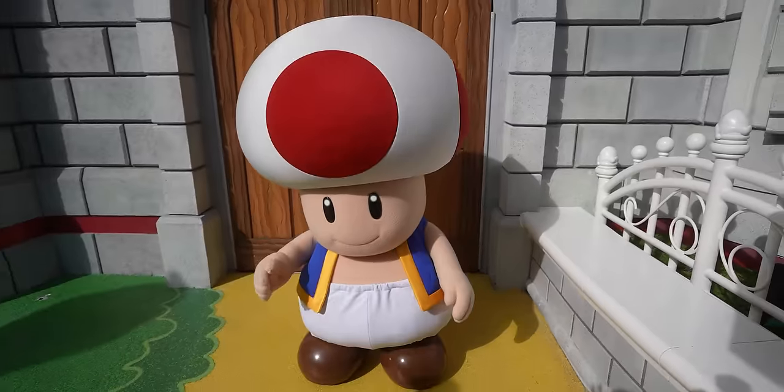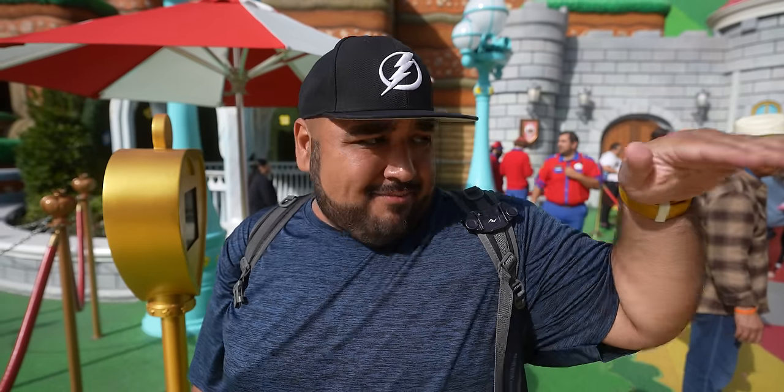He's so cute. He's a lot shorter than I thought he was gonna be. He made me feel tall. You know, I'm five foot five inches, and he's this tall. I loved it. He's so cute.